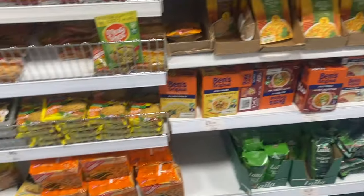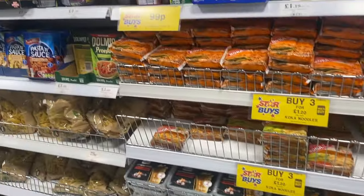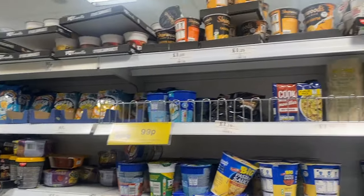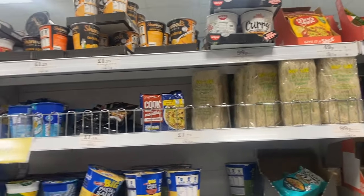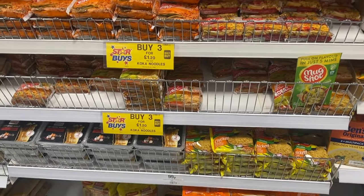Who knows? Anyways, I'm in Home Bargains. It's 20 past. Don't actually need anything, but actually, no, I do. I need some noodles. And typically, it looks like they don't do the noodles that I eat anymore. The American noodles. I think they're no, bugger.